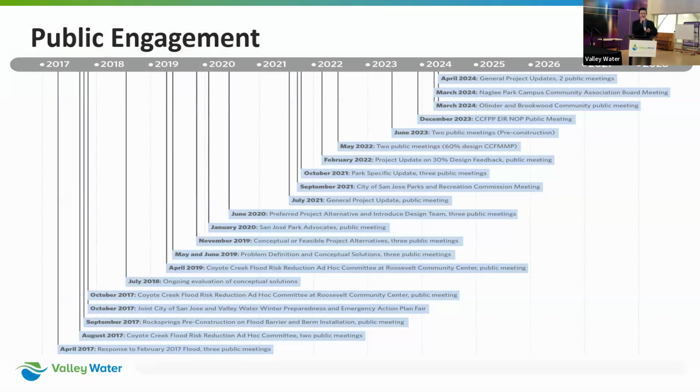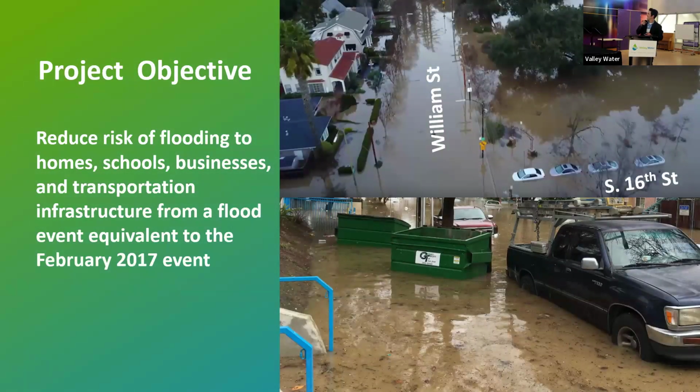I think this slide is not legible from your seats, but each one of those boxes is a public engagement outreach event. There's been a lot of public meetings and we've taken a lot of input and feedback from the public and incorporated it into the design. And more to come. So the project objective is to reduce the risk of flooding to homes, schools, businesses, and transportation infrastructure from a flood event equivalent to the February 2017 event.